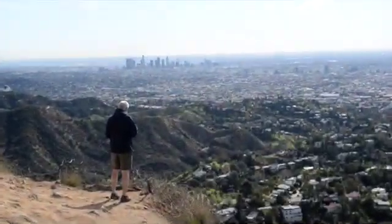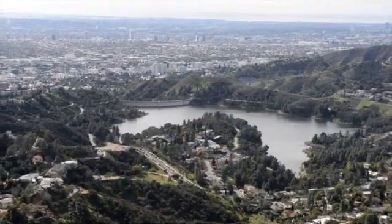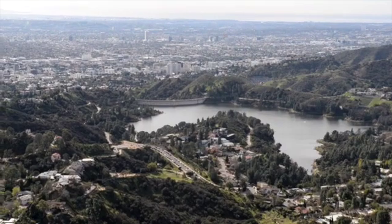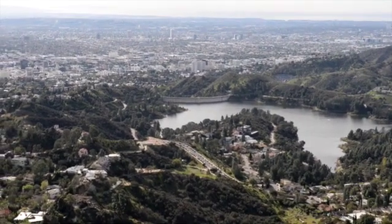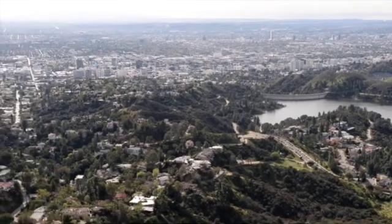In total, the distance covered during this entire hike is approximately 5.8 miles. So give yourself about 2.5 hours to 3 hours, depending on your pace, to do this entire hike.